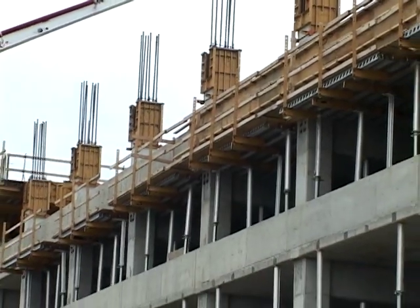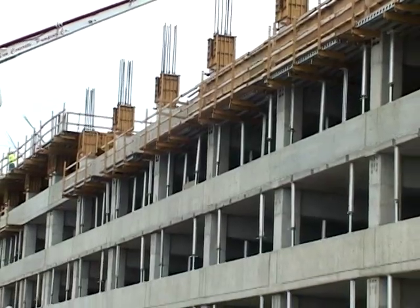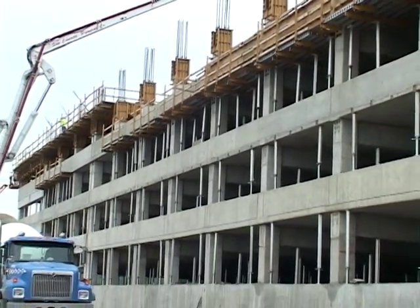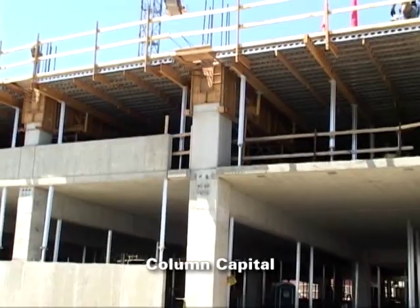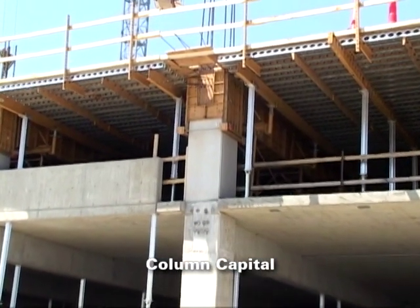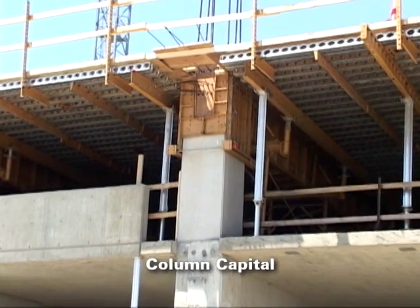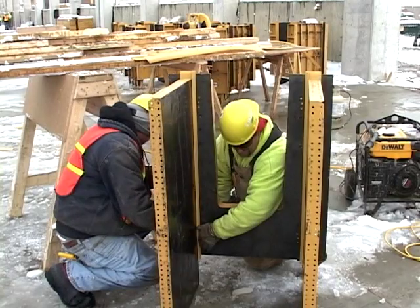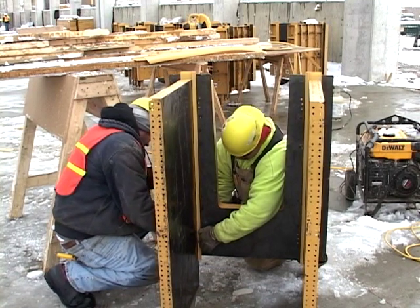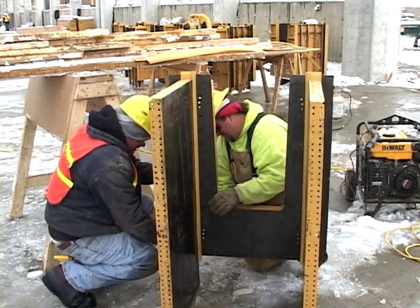EFCO's steel forms cut down on finishing costs by leaving a smooth, high-quality finish with no bolt holes, providing big savings on finishing costs. Column capitals include EFCO handy form panels, a friction collar, and a column entry form and column entry support. This four-sided addition to the top of a column adjusts to your beam width and depth.